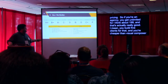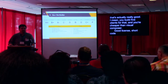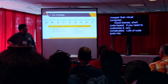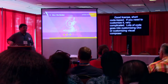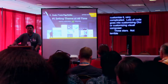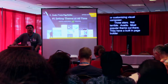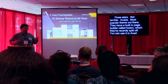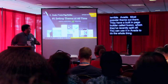Good license, shortcode based. If you need to customize it, very complicated. Lots of code goes into customizing Divi or customizing Visual Composer. 3 stars. Not terrible. Avada. Most popular theme out there. They have a built-in page builder called Fusion, which they've recently split off. You can use it in Avada to do the whole kit and caboodle, or you can do it on its own for just Fusion. Tested it both ways, just to see how it would go.